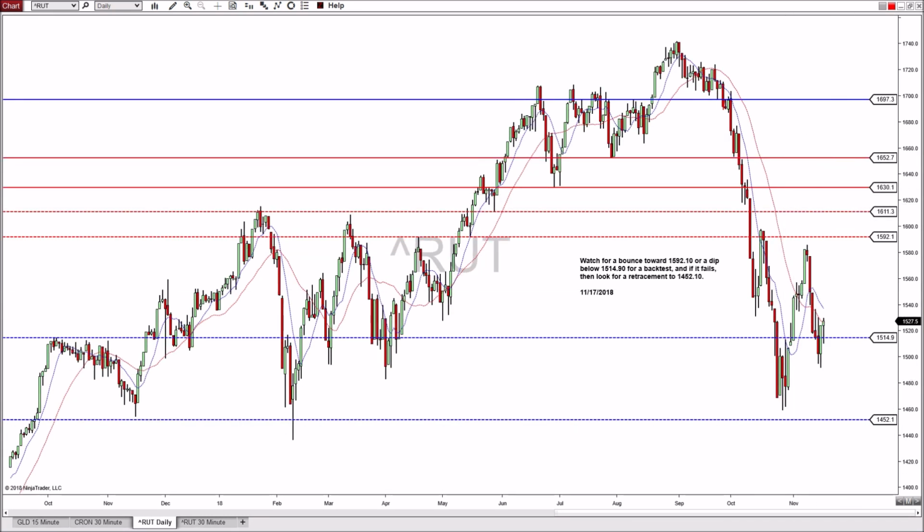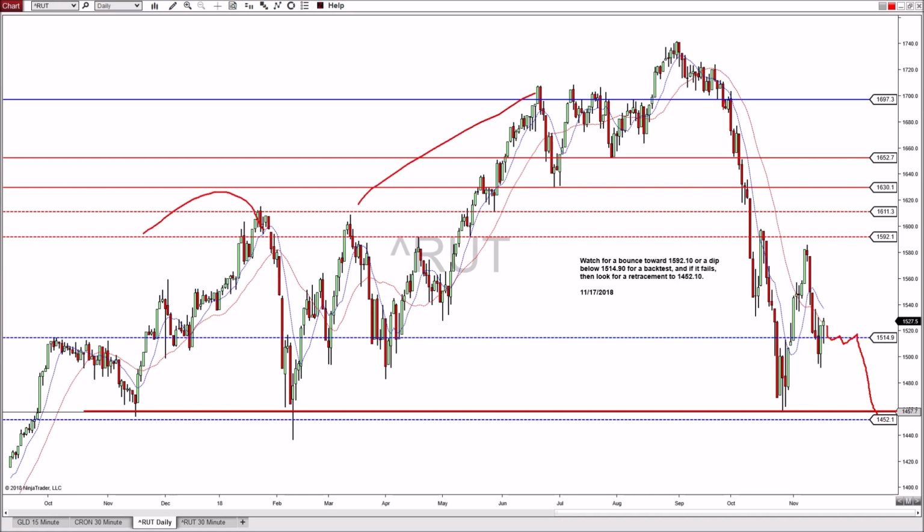Then on the Russell 2000, we also see the possibility of it getting a bounce toward this 1592 area here. Or it could come back down, maybe do a little back test and fail, then move down to the 1452. Then you could also see here's a baseline to form another head and shoulder pattern.